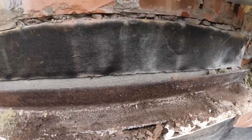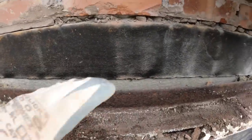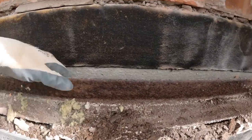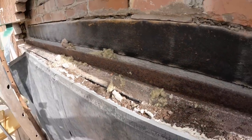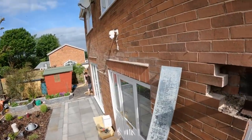So same script: get this off, get the seating ready, get the tray ready, get the lintel in, get the tray in. Get all the insulation done behind it. Same script as the other two, but hopefully this one's a bit more straightforward. You can just see the other one there, as you can see.